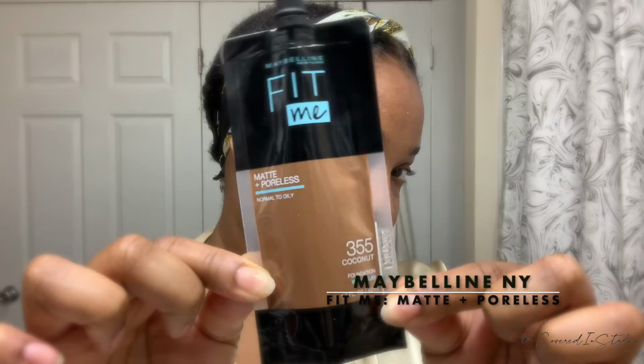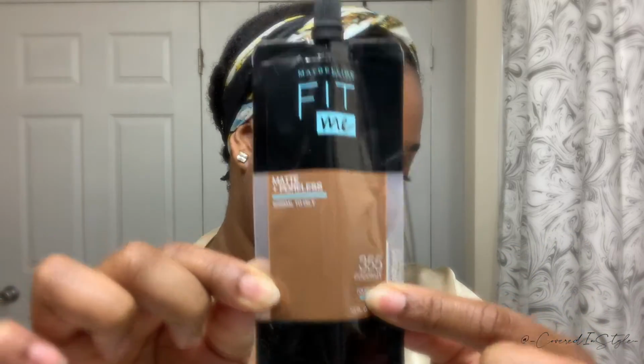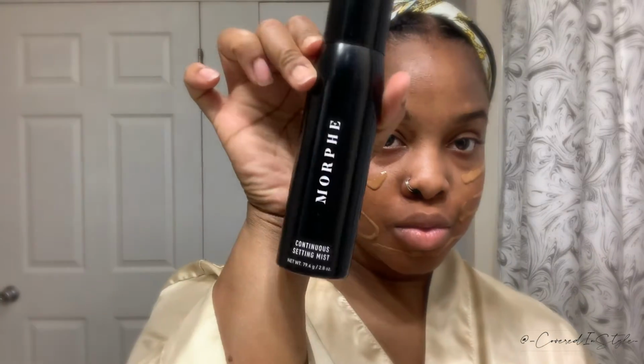Yes, the Maybelline Fit Me Matte Poreless foundation in the color Coconut. I am a new fan of this for my daily, everyday use because I think it was like $8 on Amazon, and it really does give me a nice finish. It is very matte and it lasts all day. So if you're like me and you need something that's just a good product at a cheap price for every day during this quarantine that you can just use up, this is the one to go with.